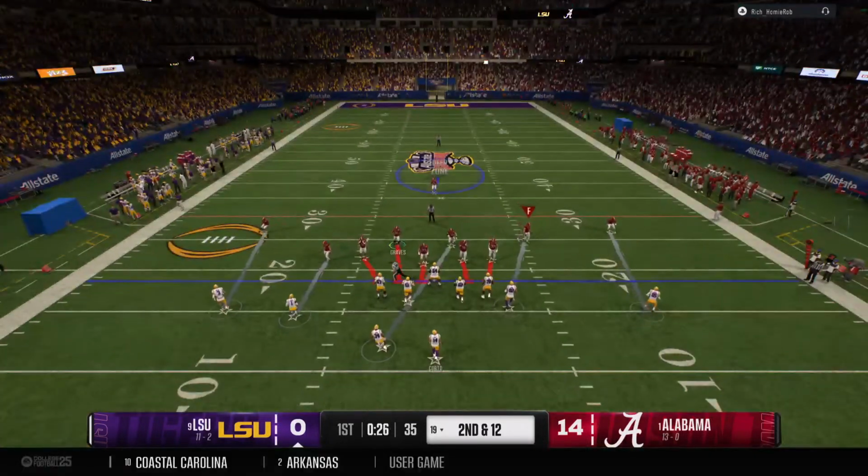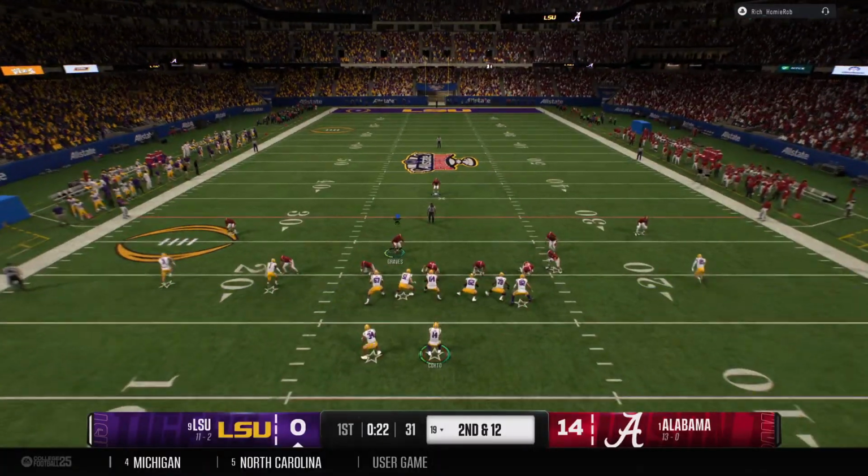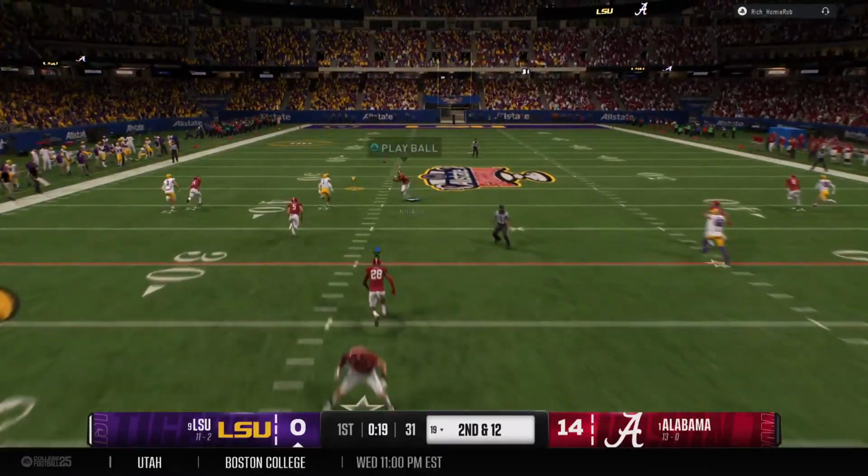Talking about quickness, that play is absolutely blown up in no time. Chris, I don't know if that's a misassignment by the offensive lineman or just really good instinct.